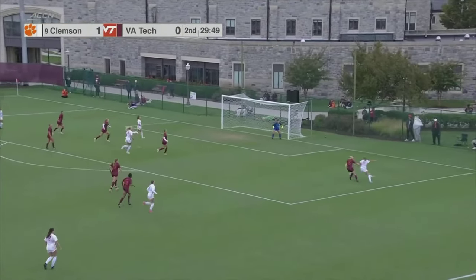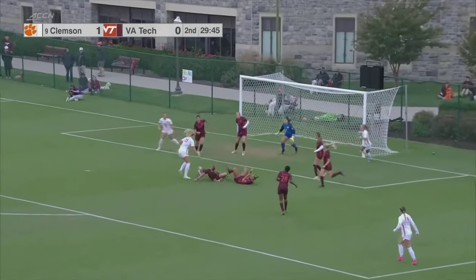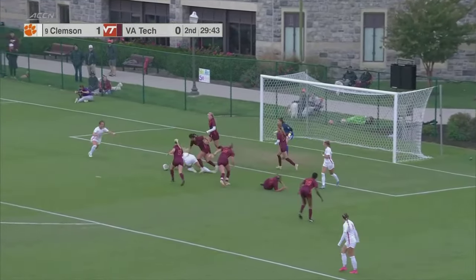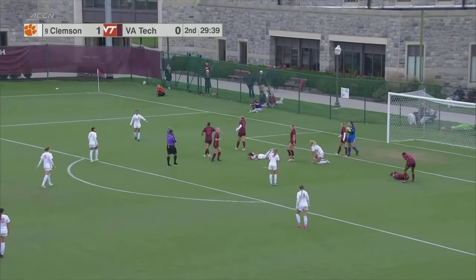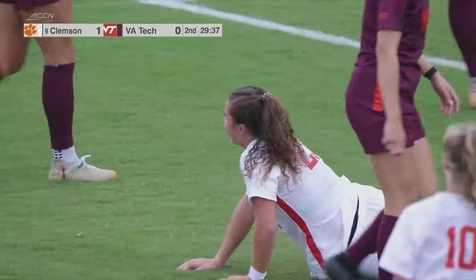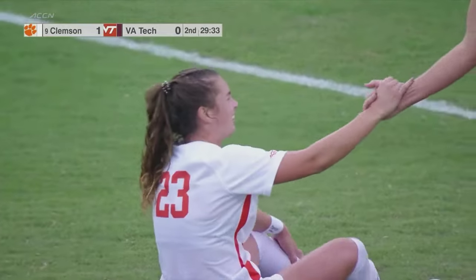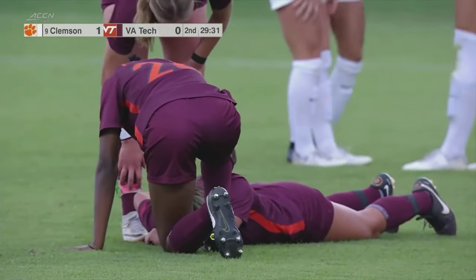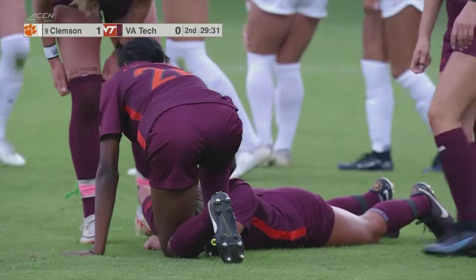On the ground. What a bump there. Meredith trying to make it 2-0. Can't get a shot off. Whistle blows, and it will be a corner kick, but look at the physicality. Conti looking for a brace there. She could have made it 2-0, and instead, whistle blows, a Hokie player now down.